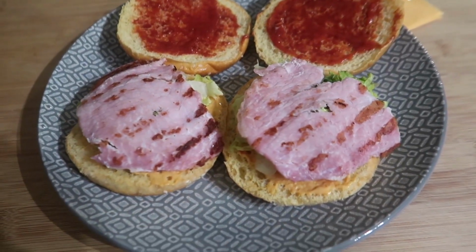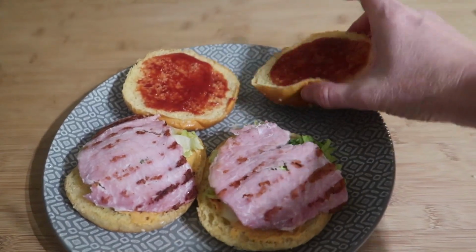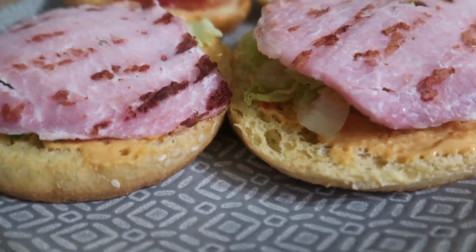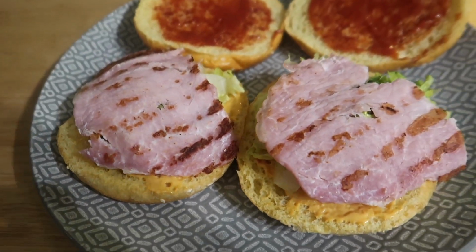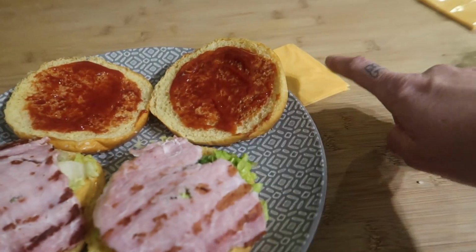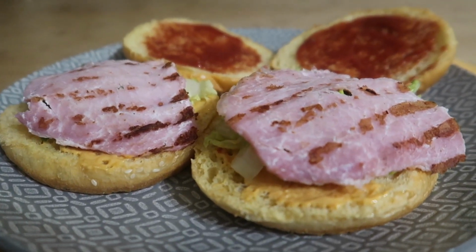So I'm just starting some burgers for tonight's dinner. We've got some seeded brioche buns, and I've got on here some Nando's Perinaise, and then some chopped lettuce, I think it's little gem, and then I've got some bacon that I've done on the griddle. Then there's some ketchup on the top buns. We've got cheese slices to go on top, and the burgers are on the grill. So we've got mega bacon cheeseburgers.